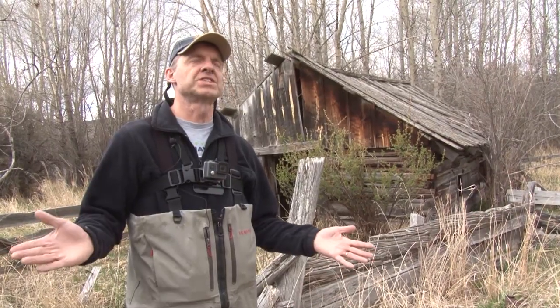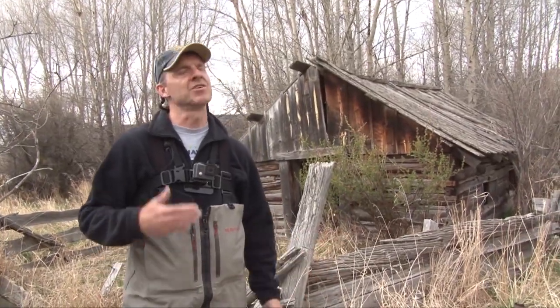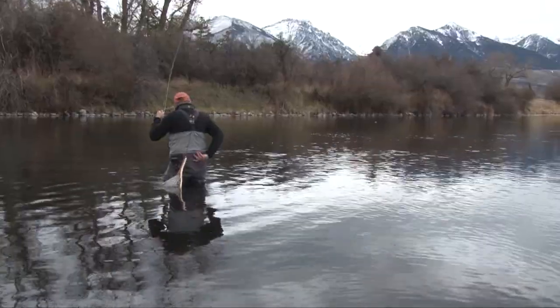If you do come fish these spring creeks in Montana, stay in Livingston. There's three quality spring creeks around and you'll have a great time.